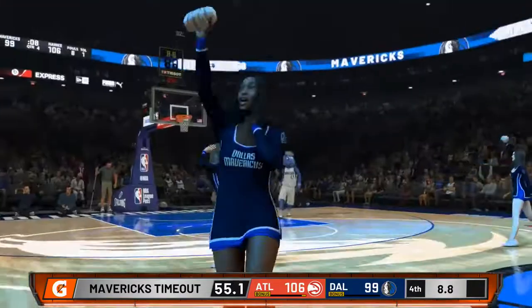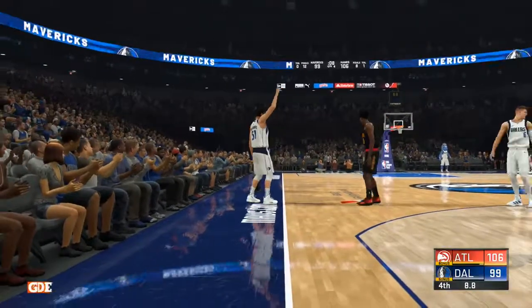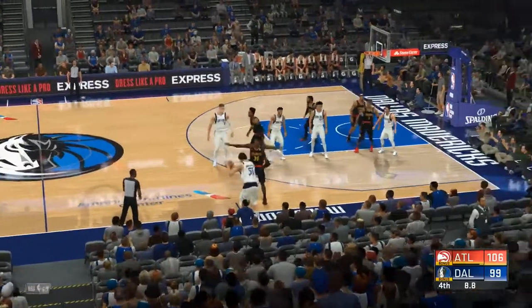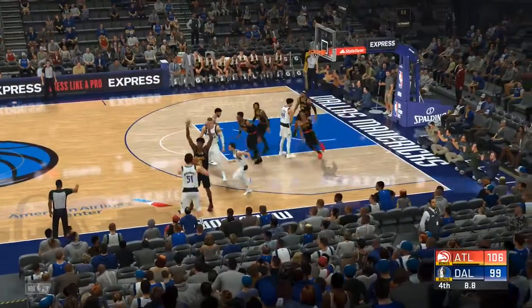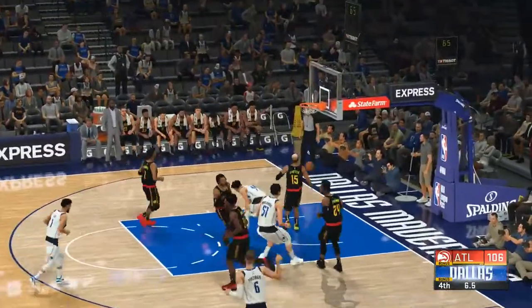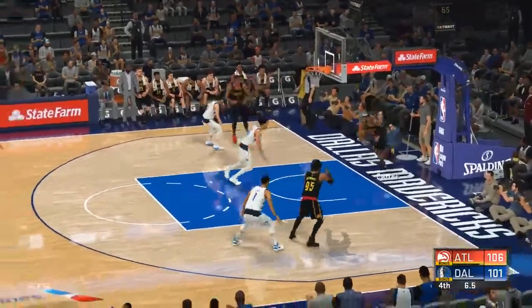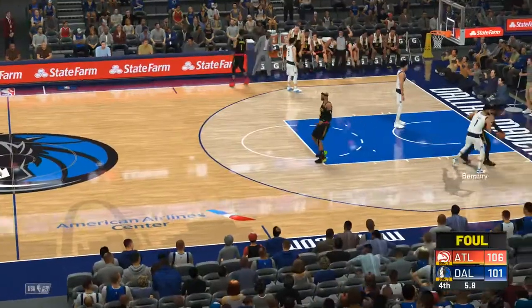Guys, your thoughts? Trying to keep hope alive, but I don't see them making a comeback. You know what? I'm sure crazier things have happened, or maybe not. It's a long shot, though. Porzingis, that's a 2. Good! Well, you know what, guys? You want the ball in Porzingis' hands in clutch moments. Why? He's an impact player.